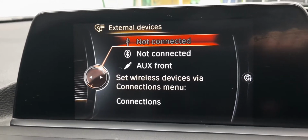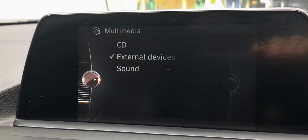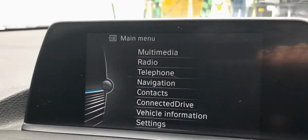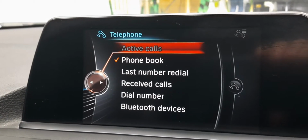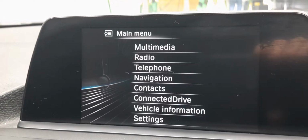So phone, music players, iPods, anything of the sort, anything that you can put a playlist on, you can connect up to this BMW and play through the sound system, nice and tidy. Speaking of connecting things up, we've got our Bluetooth telephone connectivity, and you can also import your contact books, your phone book, your redials, all that good stuff. You can connect it nice and easy, nice and quick as well.